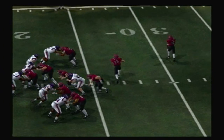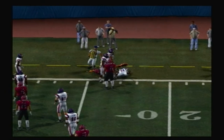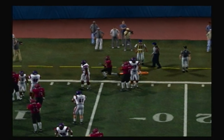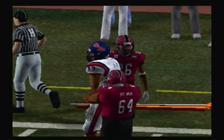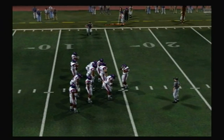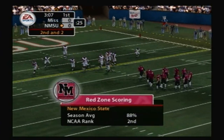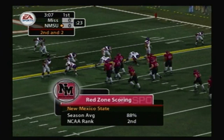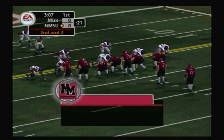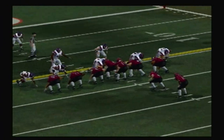They'll run the option. Pitches back. Here he goes. He's knocked out of bounds. About 8 yards there. New Mexico State has done a great job of getting points once they get inside the red zone. Hey, when they get close to the goal line, you can count on some kind of score. They never come away empty-handed.